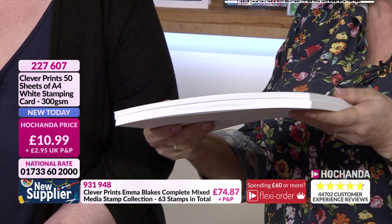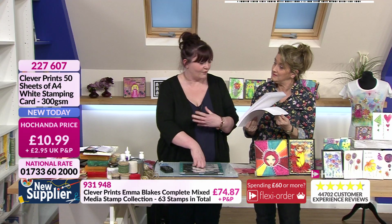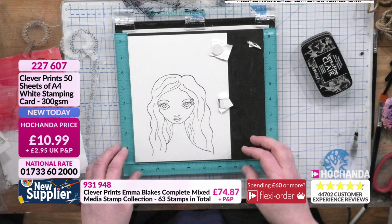Nice, nice base. £10.99 if you want. I've also used alcohol markers on it and pencil. It's a good all-round card. It's good to have one like that, because you don't have to worry about picking it out of your stash and whether it's going to do what you need it to do.